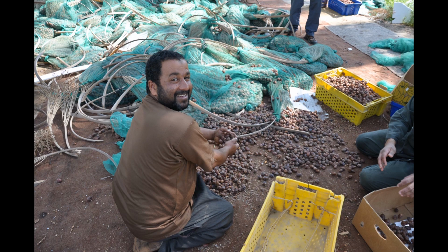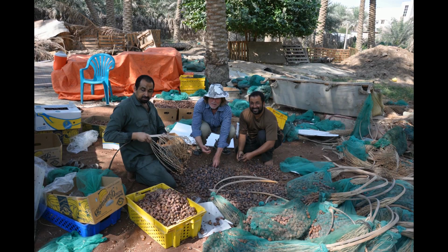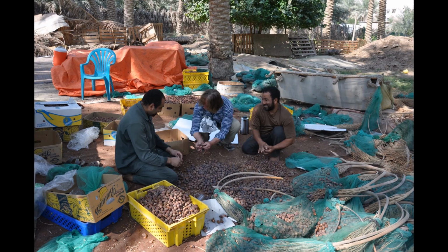And you see, this is how it is, basically on their knees, dates on the ground, and you just pick the good ones, put them into the box, pick the bad ones, put them into another box. And I volunteered to help a little bit, so here I'm trying picking some dates, and they had fun of me because I wasn't as good or as fast as they were.